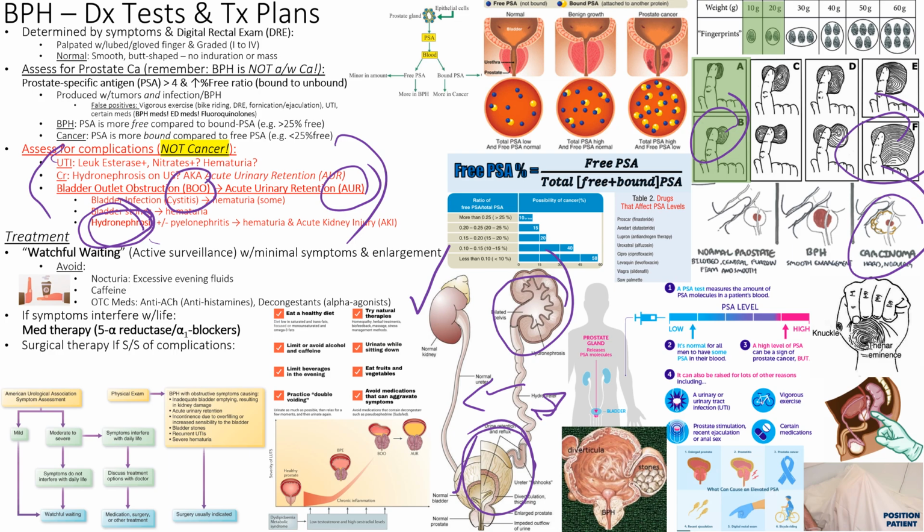Okay. All right. So then prostate cancer. Since you're up there, right? Do 2 for 1. All right. Assess if they have prostate cancer, right? And then the other thing you can assess to see if someone has extra prostate tissue or overgrowth of prostate tissue is a PSA, right? A prostate-specific antigen. So PSA measures the amount of this chemical being secreted by those cells, right?